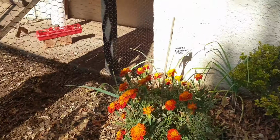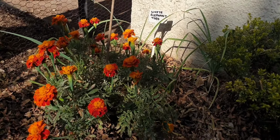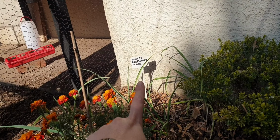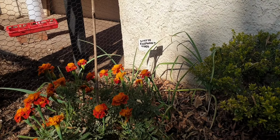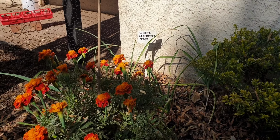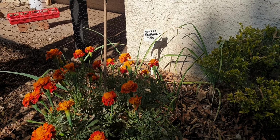Then just to the side over here, we have our white elephant toes. They're still looking good, and I've also heard that they are a leek rather than a true garlic, but we won't know until we harvest them what we've got going here. They were a wild card, and they're still growing fairly well for us, so I won't be complaining about that.